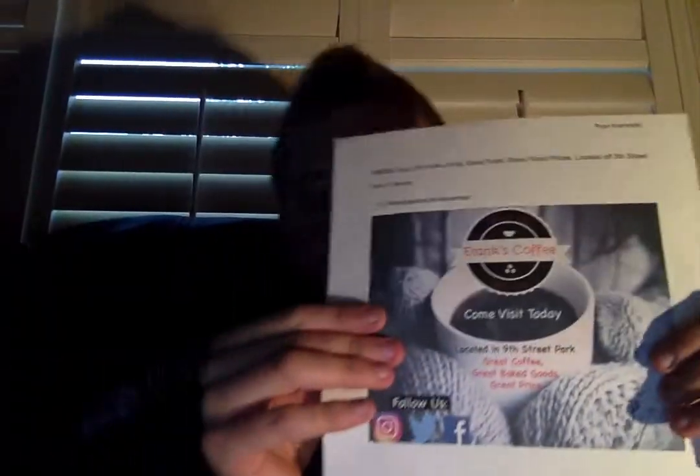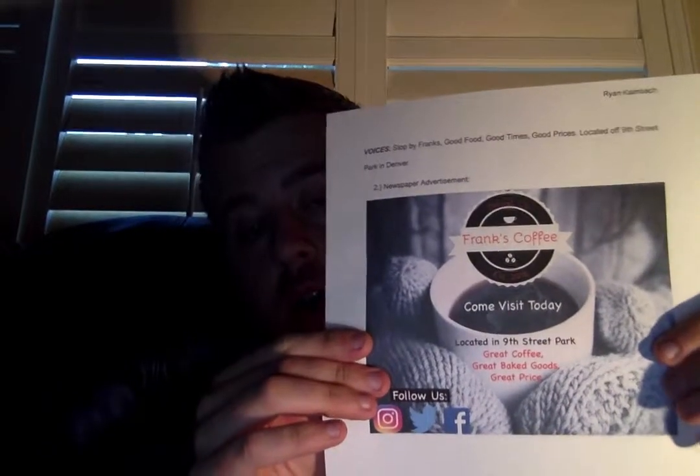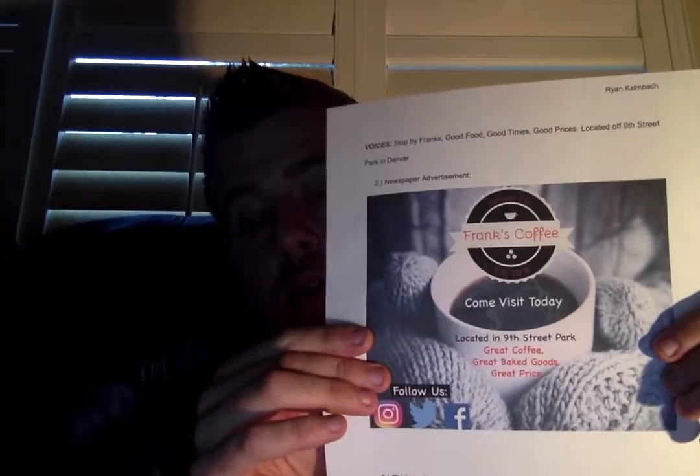And then the newspaper is about $100 per the student ad for a half-page non-colored ad, which would reach all the campus body. A couple examples of the ads was the one you saw earlier, which is Frank's Coffee. It was designed earlier in the semester, and it would be displayed in the newspaper ad on campus.